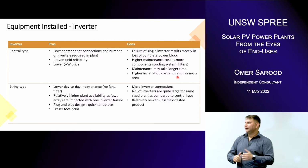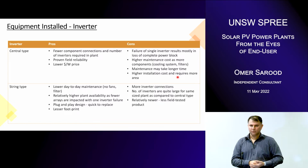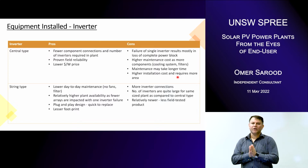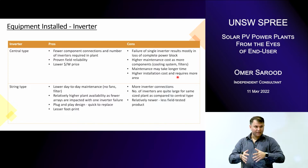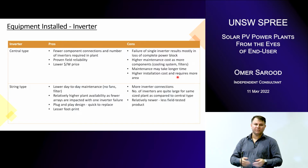But at the same time, there are pluses. If one central inverter goes out, you are actually losing one complete block, because the power plant is designed in different blocks, right? A 500 megawatt power plant could maybe have 80 blocks or 100 blocks. So one central inverter may be used for one block, two blocks, or three blocks, depending on how the blocks are structured. So you're out of the entire block.